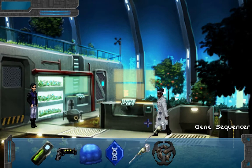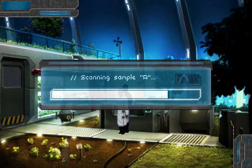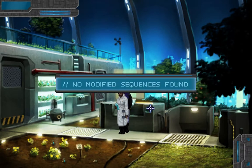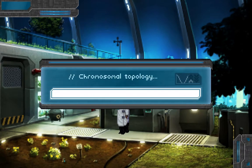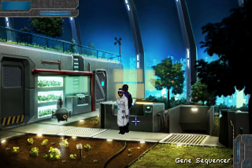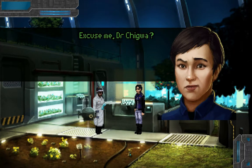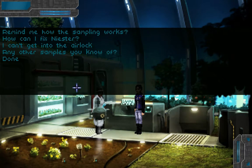But first of all, let's try testing these last two samples we've got here. There'll be nothing in any of them, I don't think. No, nothing in that. And in sample B, is there anything in sample B? There's nothing in sample B. Looks like Regis did. Okay, so can we talk to her about this thing? Excuse me, Dr. Chigwa?